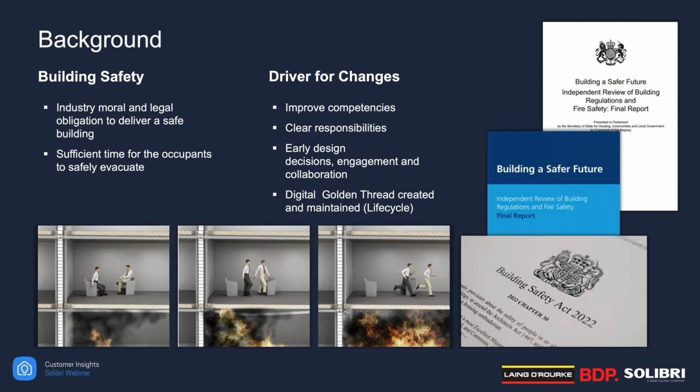Before sharing in more detail what we have achieved, I think it's important to look back at the reasons that are driving the industry change. So if you remember, in the aftermath of the Grenfell disaster in 2017, the UK government commissioned an independent review on building regulations and fire safety. As a result, a report was published in May 2018, identifying the need for improving fire safety standards through early design consideration, through collaboration, improving competency of the duty holders, and ensuring evidence of the fire safety solution, which we normally know in the industry as the golden thread.